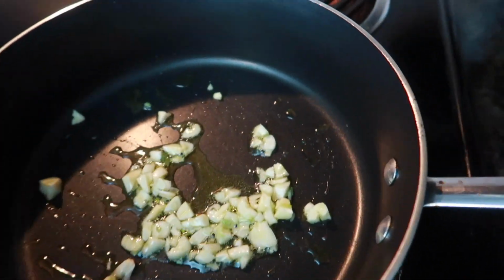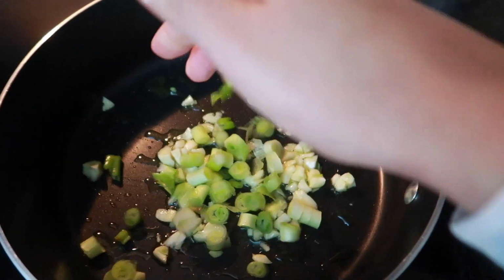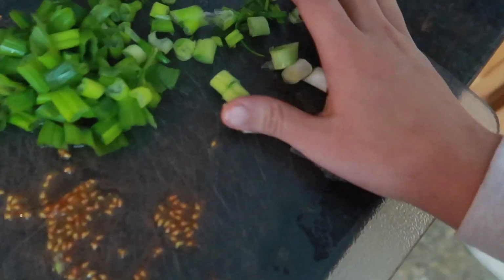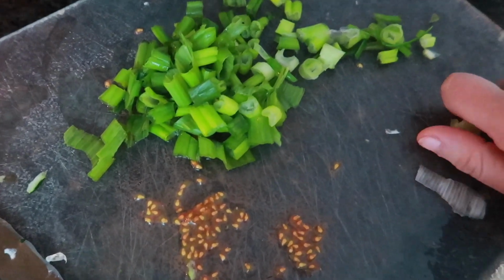Okay, now that that is starting to cook, you want to grab in your onions because garlic will burn pretty quickly. And remember, just the white part. The dark green, the top part, you want to leave up there.